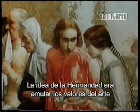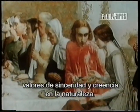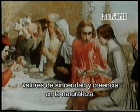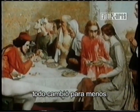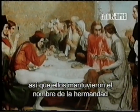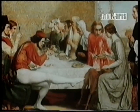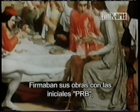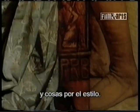The idea of the Brotherhood was to emulate the values in Italian art before Raphael, values of sincerity and truth to nature. With Raphael, so the artists felt, a rot had set in. But Raphael was the god of art in the 19th century, so they kept the name of the Brotherhood secret. They signed their pictures PRB, which provoked curiosity and some not very funny jokes. Did the initials stand for Please Ring Bell? And so on.